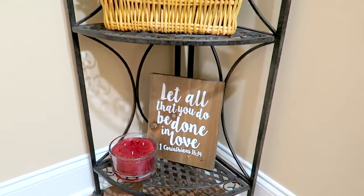And then this down here is just a little dish I got at Hobby Lobby, and then I just put some candy in there. So these are just suckers for now. But I do wanna add maybe some more fall kind of candy.